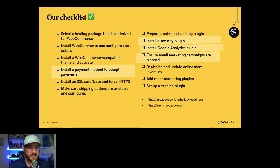That one seems obvious, but does get skipped or overlooked until the last minute. Installing an SSL certificate and forcing HTTPS, we'll go over what that means. Make sure shipping options are available and configured. That's important if you're selling physical goods. Preparing a sales tax handling plugin. Taxes are also one of those things that you don't want to miss out on, especially on such a high volume time of the year.